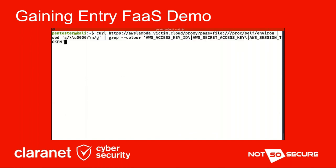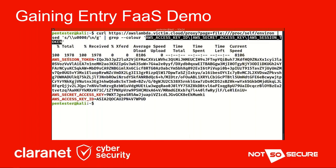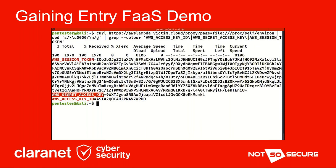Here we can see sed in action there. Look for these and replace it with these. It's that simple. And I'm using grep to highlight a few of these values for presentation purposes. Now, for me to use these, I need to set them as my own environment variables, and the AWS command line will find and use them.